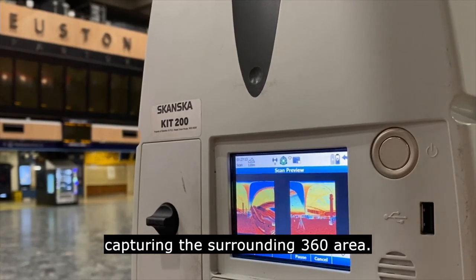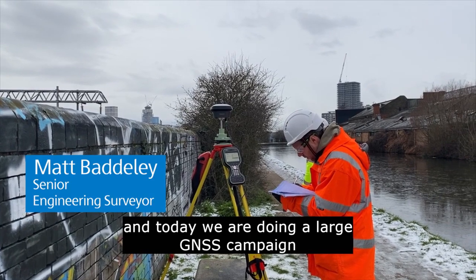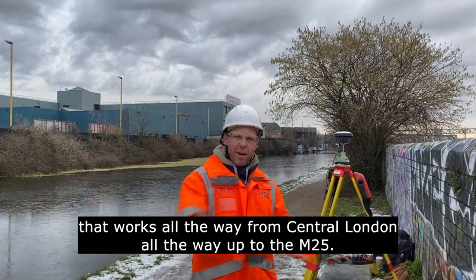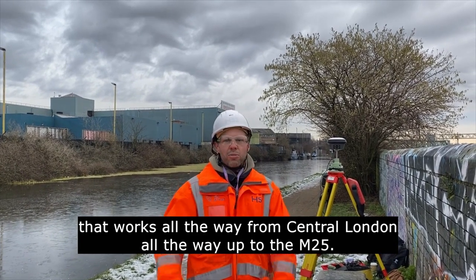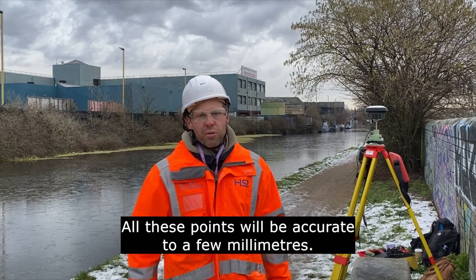surrounding 360 area. I've started on HS2 main works, and today we are doing a large GNSS campaign that works all the way from central London all the way up to the M25. All these points will be accurate to a few millimetres.